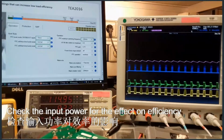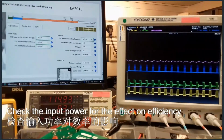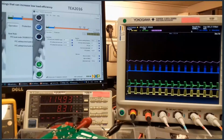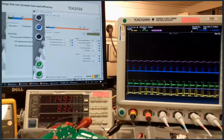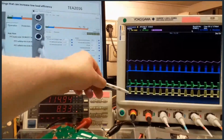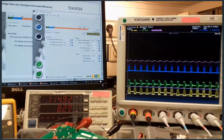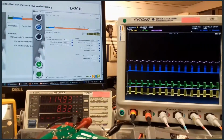So when we go to the settings overview, we have the PFC, and here the condition of bursting of the PFC is synchronous. We can change that also to have a ripple, but then we have to measure the input power for a longer time, and it's not so convenient to do that in a short movie, so I will skip that.